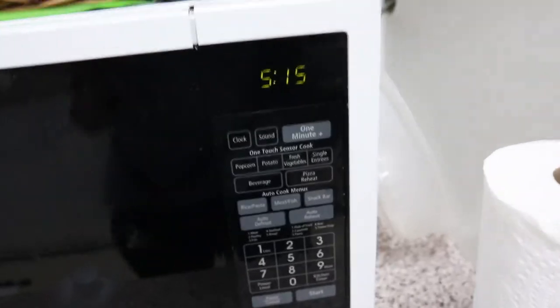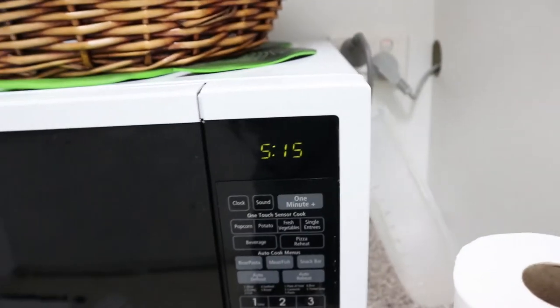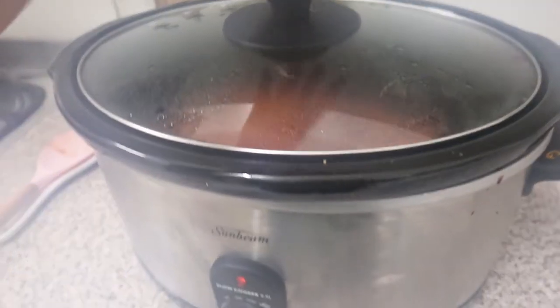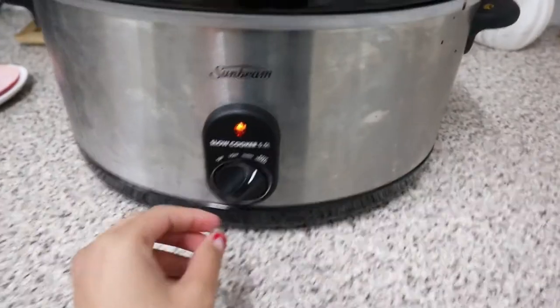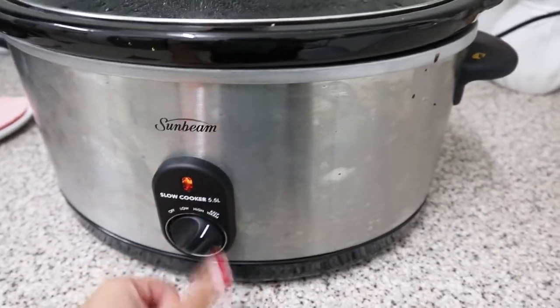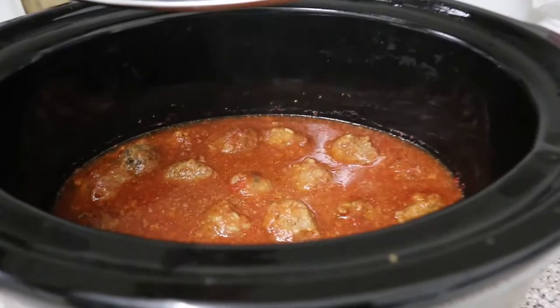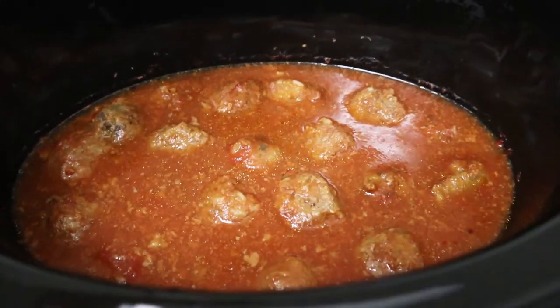So, it's already 5 o'clock. And I turned off already our, ayan yung meatballs natin. Oops. So, guys, I just keep it warm. And then, ayan, wait lang. Ayan na yung meatballs natin, guys. Looks so yum.